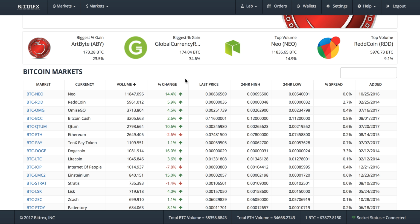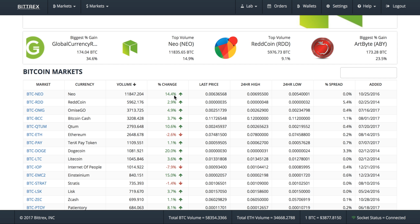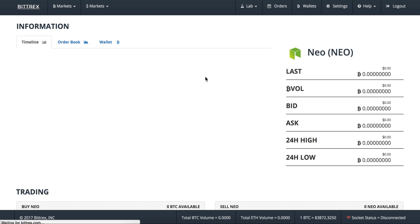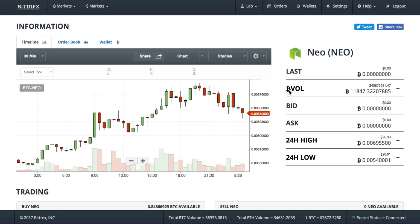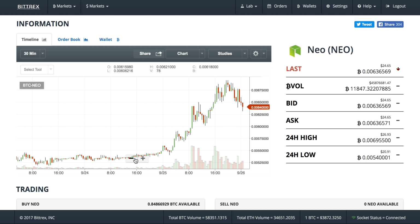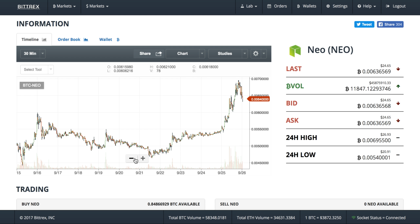This is the change. When I first get on Big Tricks, I look at the change. I look at the change because even though this coin is up 14.4% right now, let's take a look at it, and then I'll show you a couple more things. Okay, this says this coin right here, Neo coin, is up 14% today. So I will go look, and then I would look at how much it's normally going for, how much it's been going for in the past, and what it's going for now.